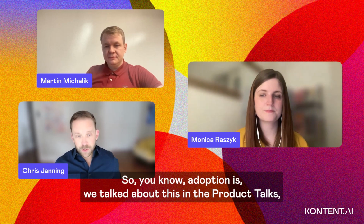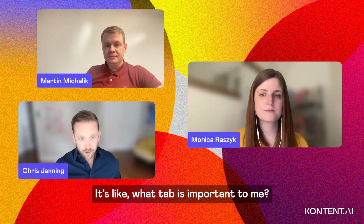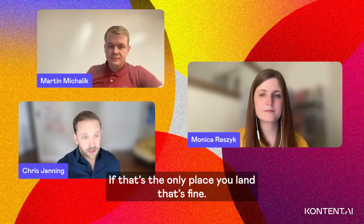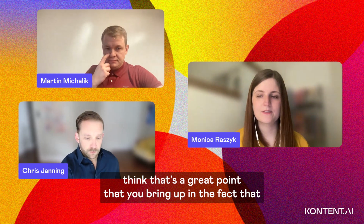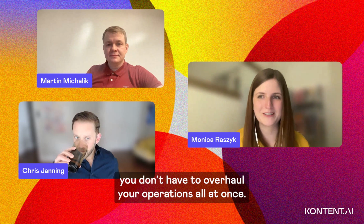So adoption, we talked about this in the product talks, it's more of a crawl before you run. It's like, what tab is important to me? Get used to using that. If that's the only place you land, that's fine, but there are other areas that you can begin to explore as you get more comfortable with it. Yeah, I think that's a great point that you bring up, in the fact that you don't have to overhaul your operations all at once.